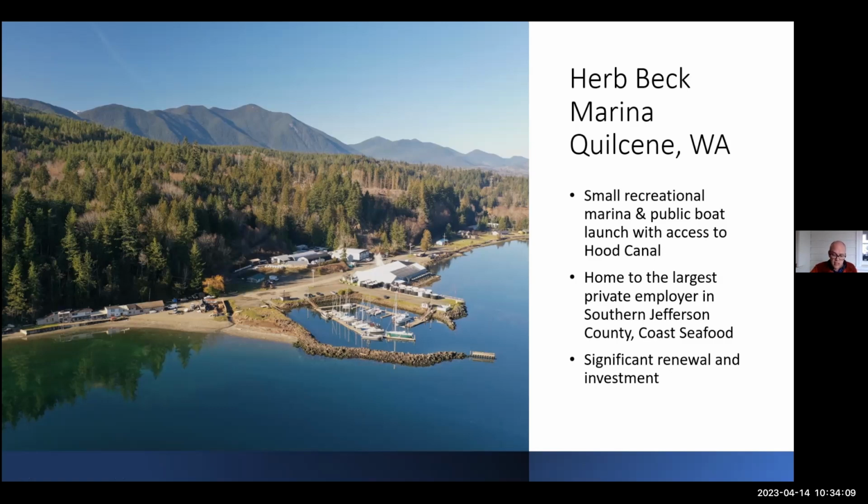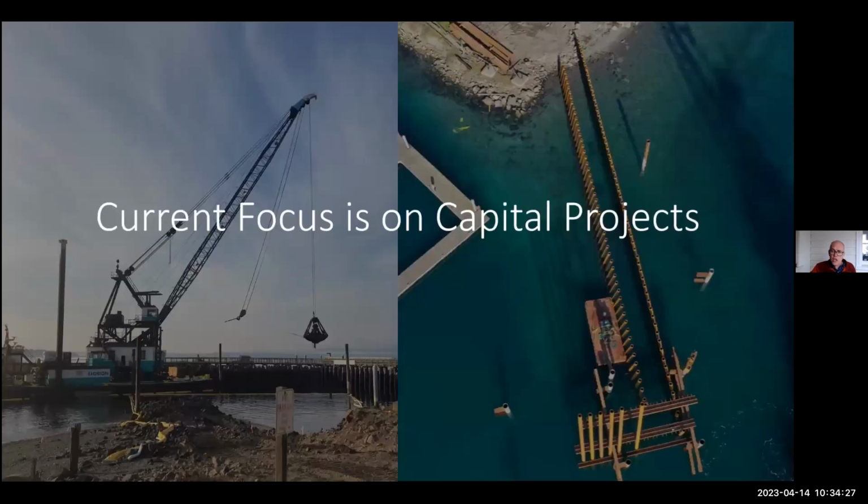Last thing in Quilcene is Coast Seafoods is the largest private employer in that part of the county, and that facility supports their operations in something like 9 or 10 different states. So it's pretty remarkable what happens there in terms of oyster farming. So the port's focus has been pretty significantly on reconstructing, maintaining, and capital projects.